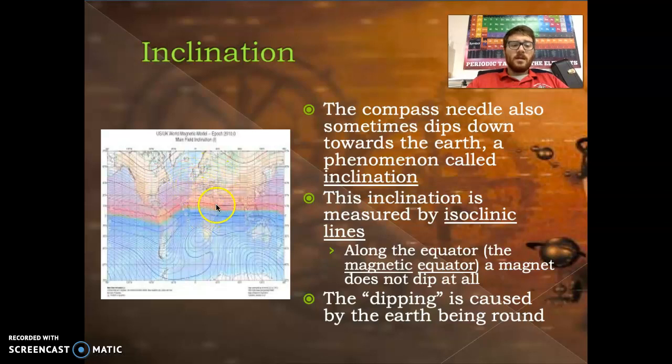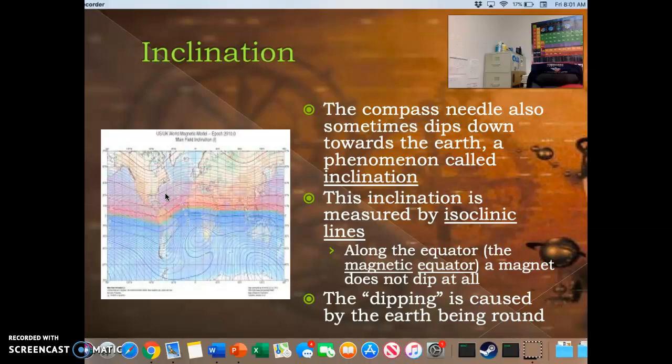However, if you're around here, let's say you're in Florida, you've got to think about the Earth being round at this point. Anyways, we were talking about if you were in North America.